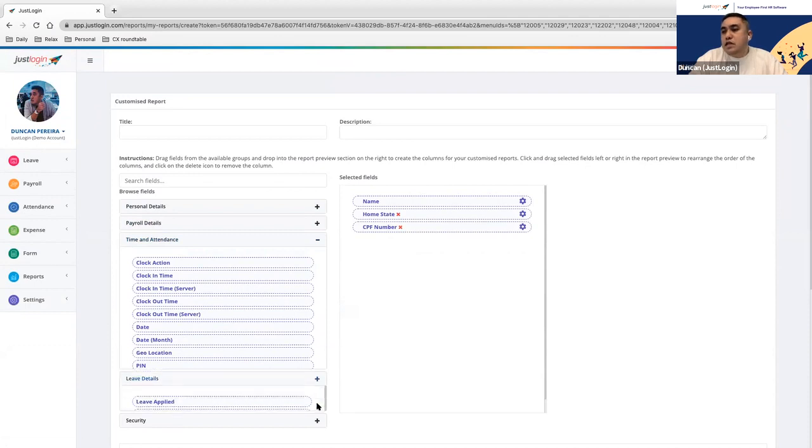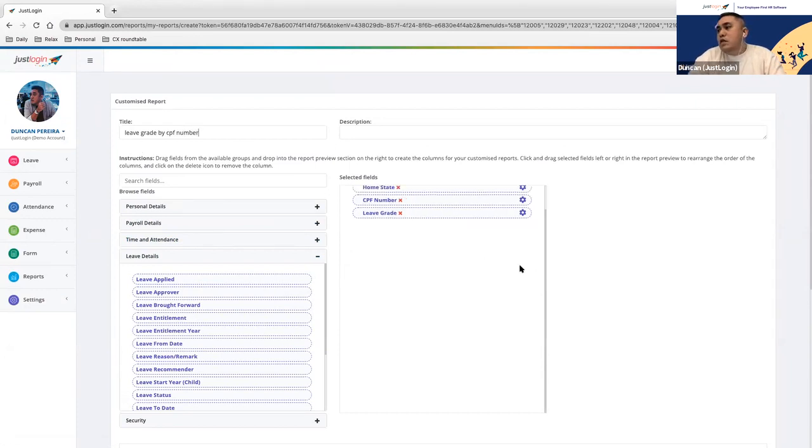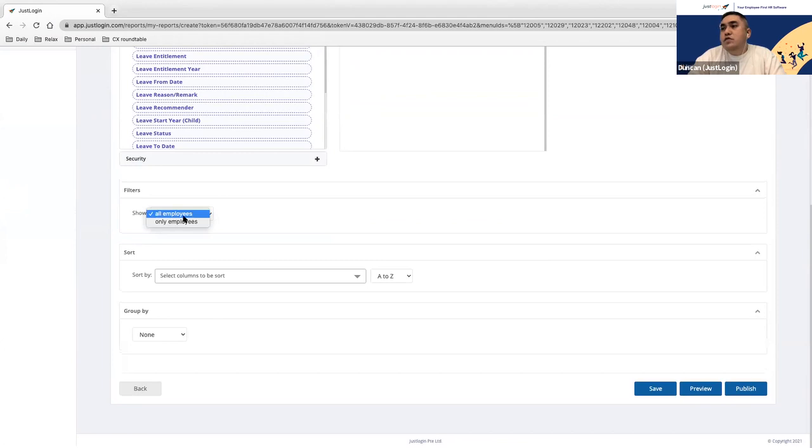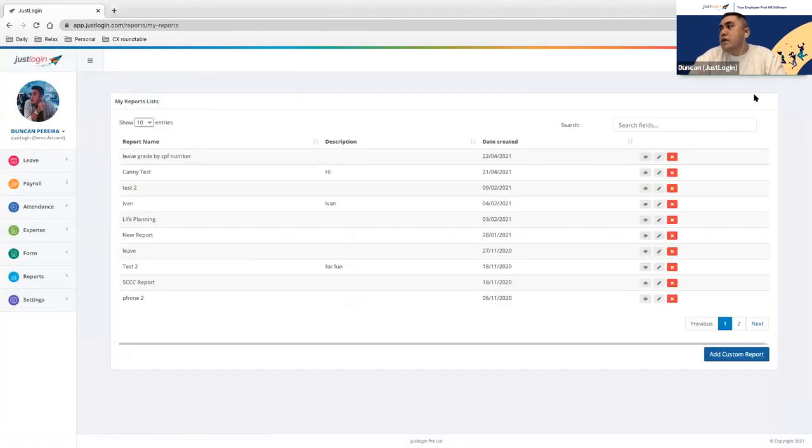the person's details that you see here. You can name the report. You can show for all employees or only existing employees. You can select based on a column. You can preview it, so this will show you all the fields. You can then publish it once you're happy.